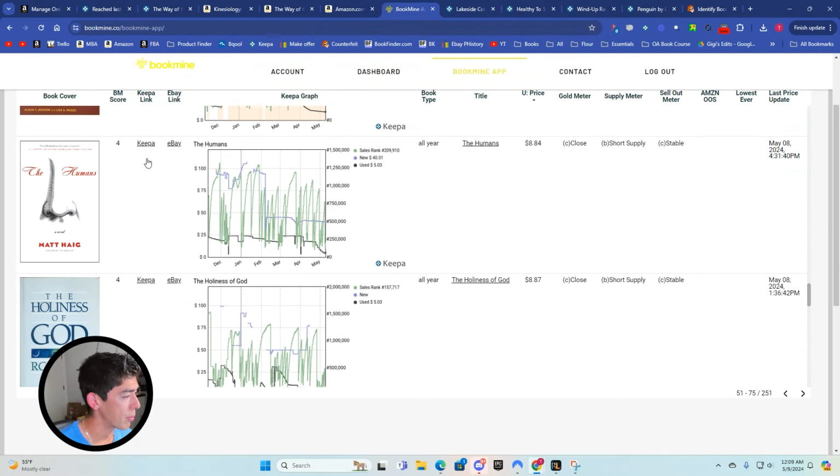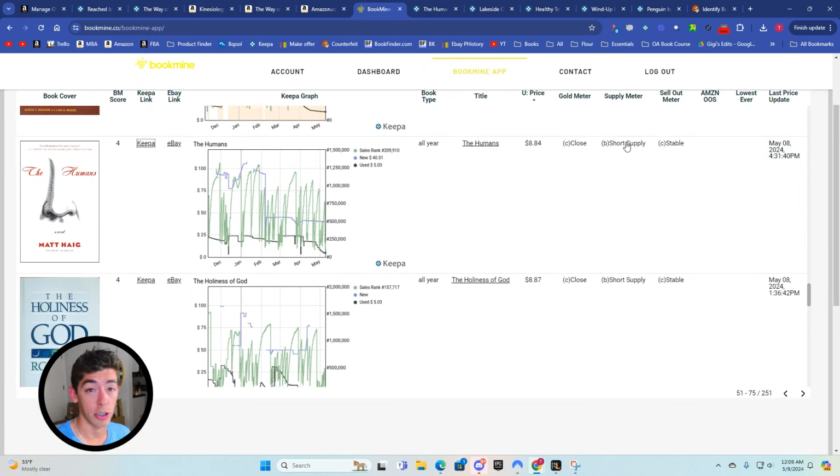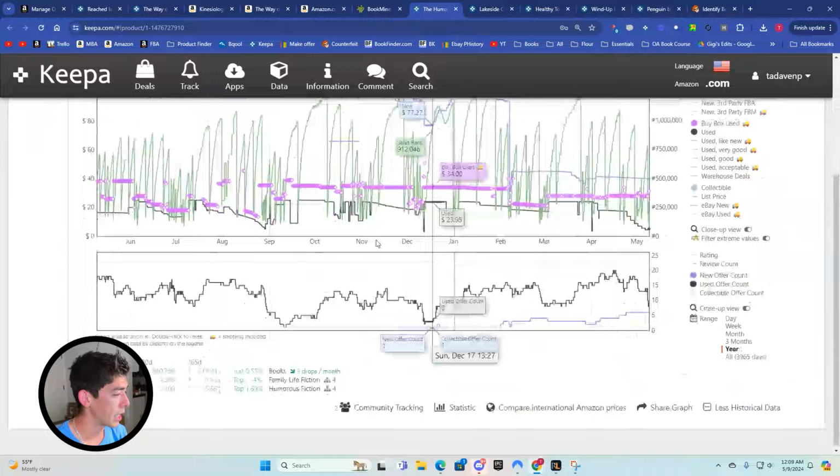Here's another book that we just came across. This has a BookMine score of 4. Looks like it's selling right around the $25 mark. Underwent a repricing war. Looks like you can pick it up for $8.84. Again, BookMine's telling us that it's in short supply. Gold meter is close. And that essentially just means that today's price relative to the past is lower, not incredibly lower, but that it is lower. And yeah, this is a book that looks solid.